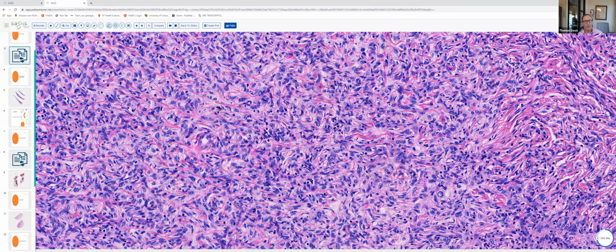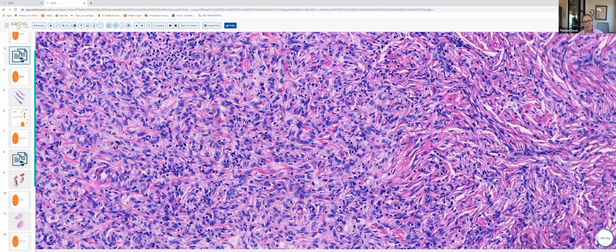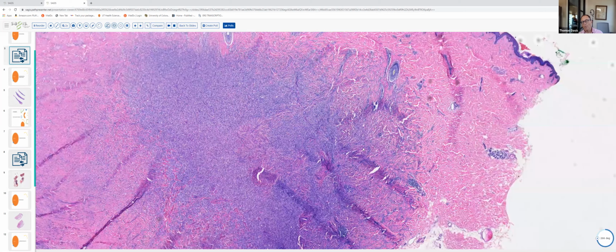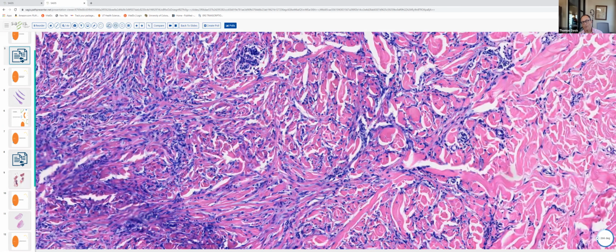There's a little bit of nuclear variability. A few of the cells are slightly hyperchromatic, and the amount of cytoplasm in the cells is somewhat variable, but certainly not mitotically active, and no zones of necrosis, nothing to suggest a malignant tumor. If we look out at the periphery, we can see evidence of collagen trapping, very typical of a dermatofibroma, with the thickened collagen bundles surrounded by fibrocytes.